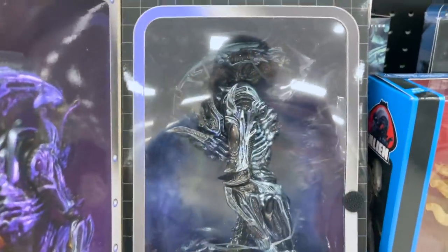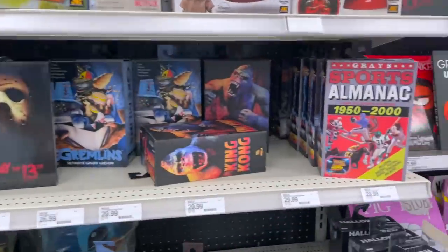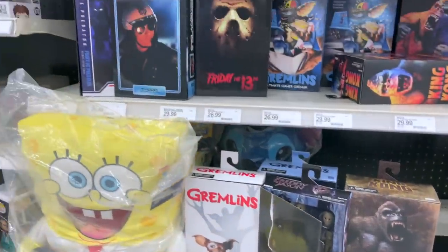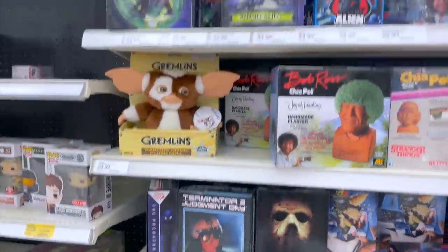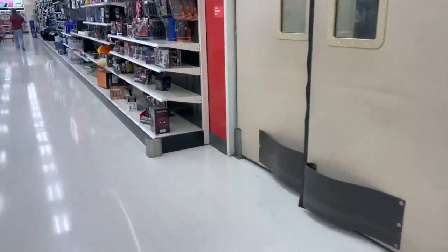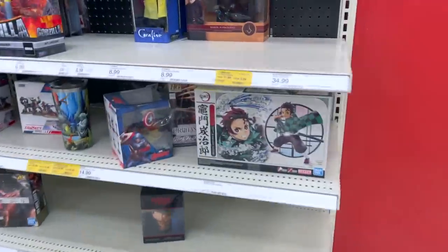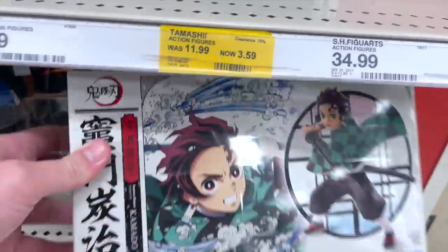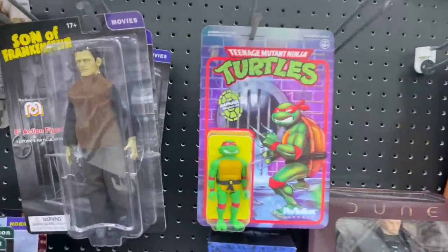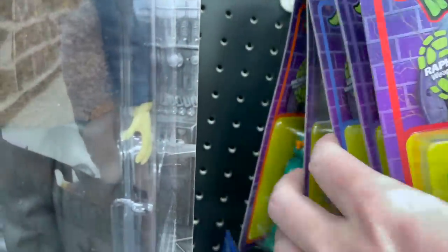Not seeing nothing out of the ordinary. Got our Kongs, Halloween, Jason and Freddy's, little SpongeBob action going on there. And then this is North Lake, so they got kind of this like second area down here. The Super 7s, TMNT Turtles there. Those are pretty cool, man.